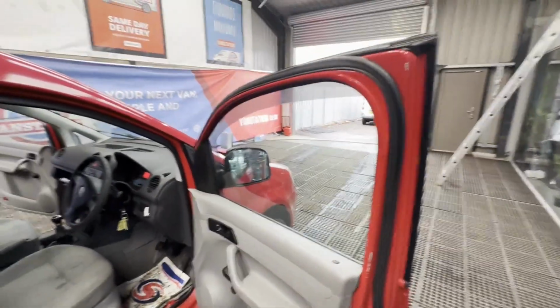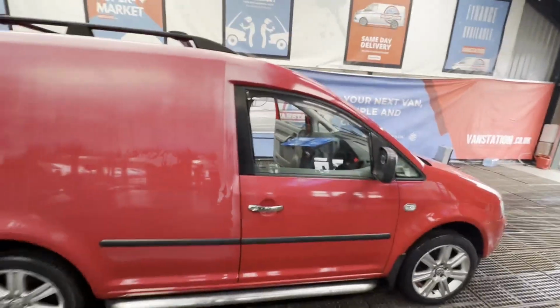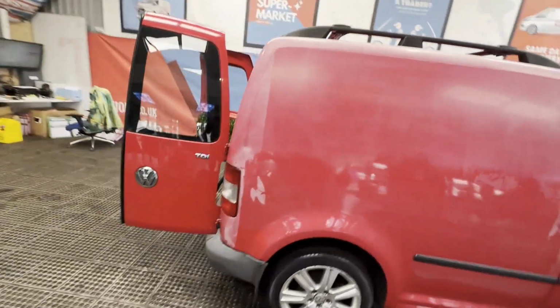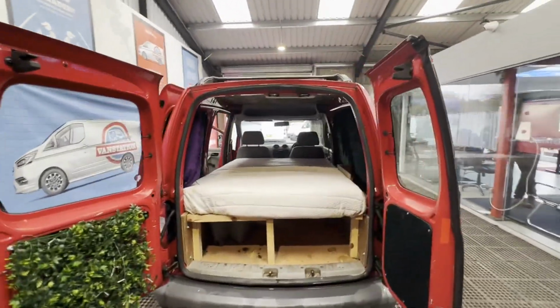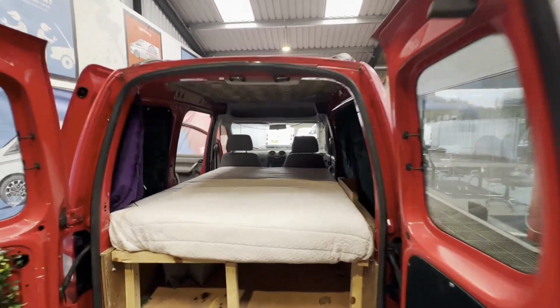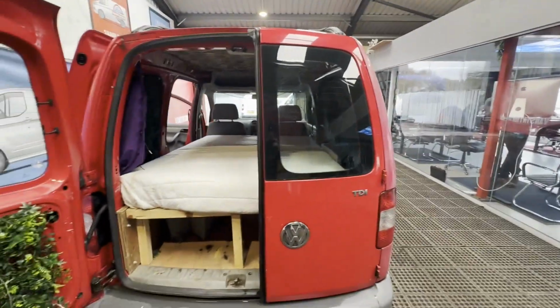Mechanical summary, starts perfect. Runs perfect. Boost pipe is split, will need replacing. Gearbox, drivetrain, transmission perfect. Pulls in every gear. Condition summary, this can be used as a camper and a workhorse. First to see this will definitely buy.